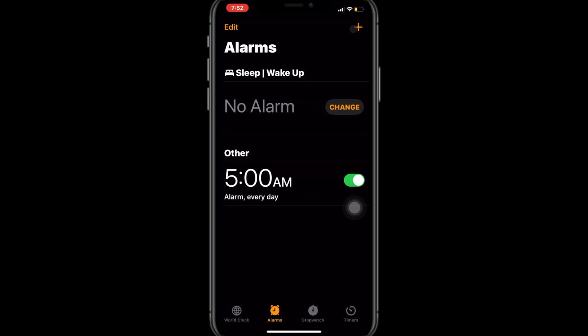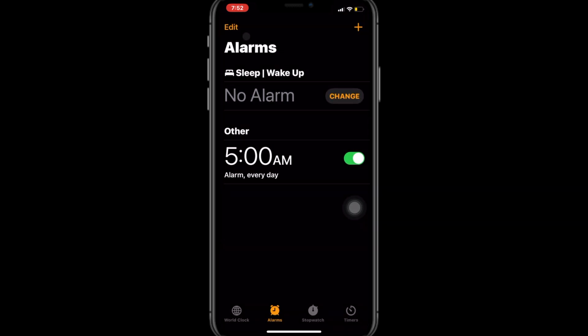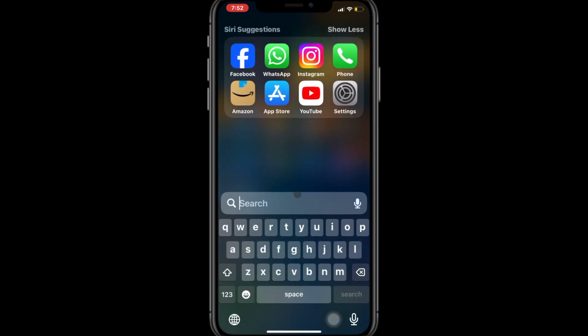For some Apple experts, the reason behind this is the clock application and the Attention Aware features. So it is suggested to turn off the Attention Aware features until the next update.